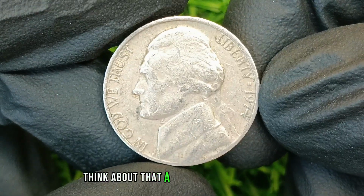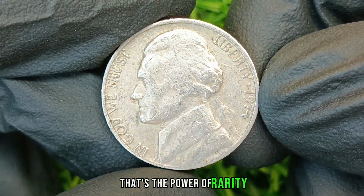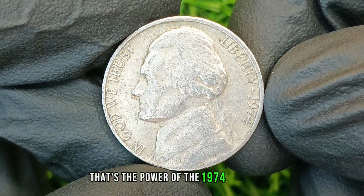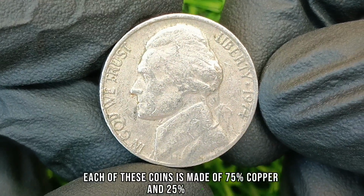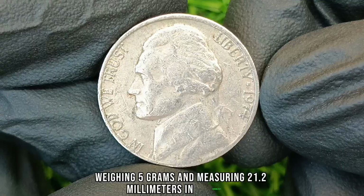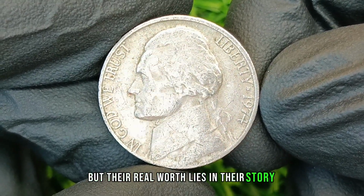Think about that, a 5-cent coin selling for thousands of dollars. That's the power of rarity. That's the power of preservation. That's the power of the 1974 Jefferson Nickel with no mint mark. Each of these coins is made of 75% copper and 25% nickel, weighing 5 grams and measuring 21.2 millimeters in diameter. They don't contain precious metal, but their real worth lies in their story and scarcity.